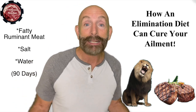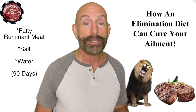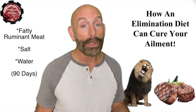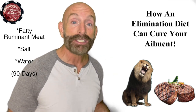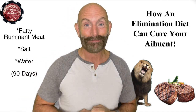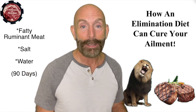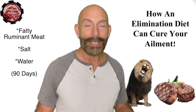Now, maybe add some dairy. Add some hard cheeses like Parmesan cheese, some goat cheese. Maybe drink a little bit of whole milk, maybe a little kefir or yogurt, something that is dairy. Add it slowly. Watch, observe your body for the week and see if any of the symptoms start coming back. If they do come back, you pinpointed it. It was the dairy, and you need to keep dairy out of your life. But if you still don't have any symptoms that were bad, you've now added pork and egg and dairy to your meat, salt, and water.